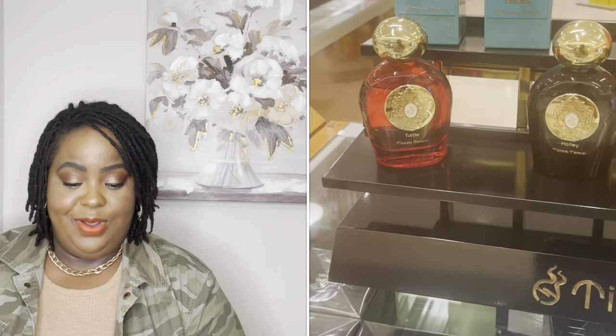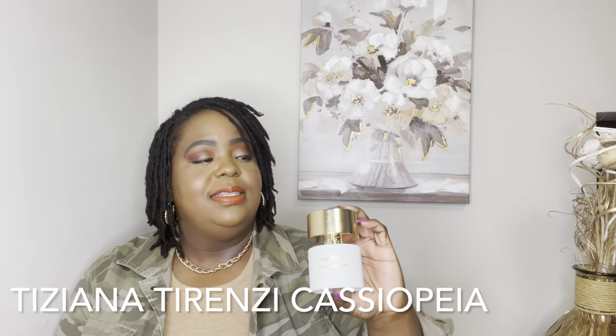This is the actual scent that I bought really for my birthday. I've been looking at this house for a long time. Wasn't really sure what I wanted. Back in January, I went to Saks in my area, and I will pop a picture up so y'all can see it. I was trying to do a vlog, but it didn't really work out that way. But I got a couple of samples of some scents by this house. And it's funny because on all the samples I got, I ended up getting something totally different. But the scent that I got for my birthday is Tiziana Terenzi Cassiopea.